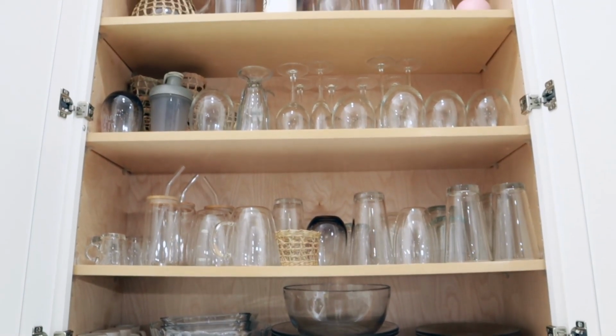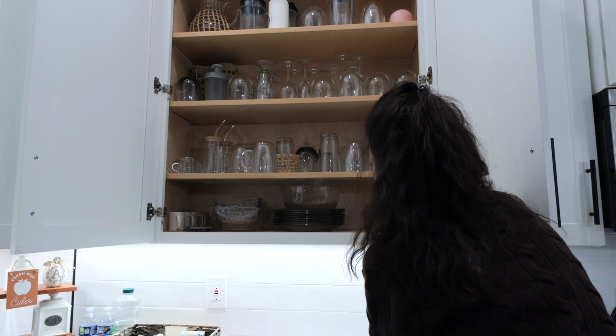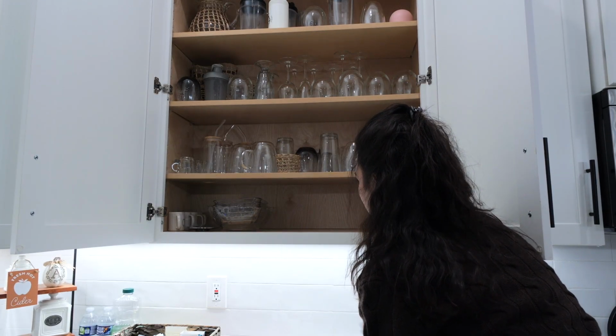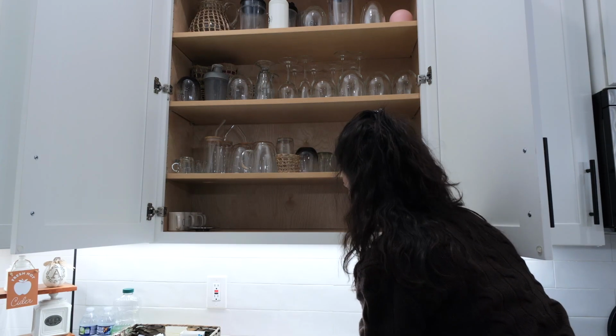My next cupboard is the glass cupboard. I'm actually looking forward to doing this one because whenever these are organized, it is so beautiful. But I do have glass bowls and plates in the cupboard. I am going to take them out and actually get rid of them. I think they are very dangerous.